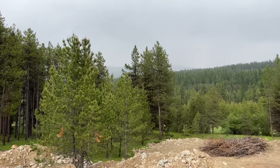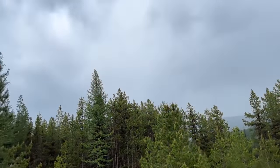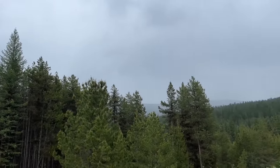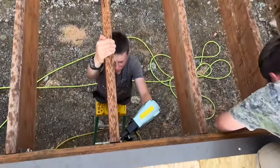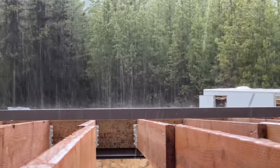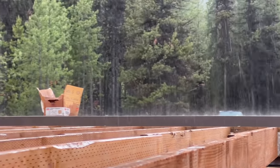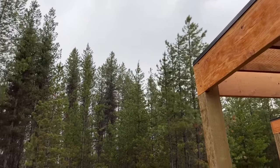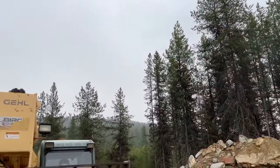Oh my, there's a serious shower coming over that mountain, and it just started pouring down rain. Dark clouds up there. Some thunder. I'm trying to finish this real quick. Thunder and lightning.